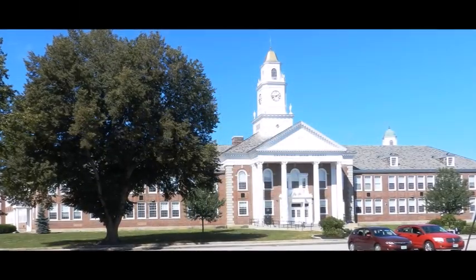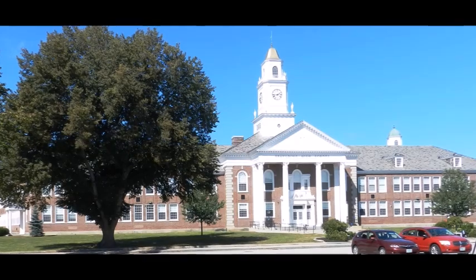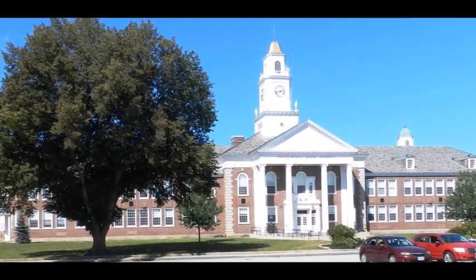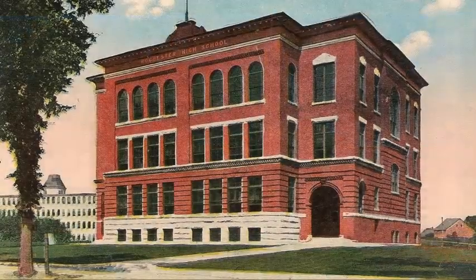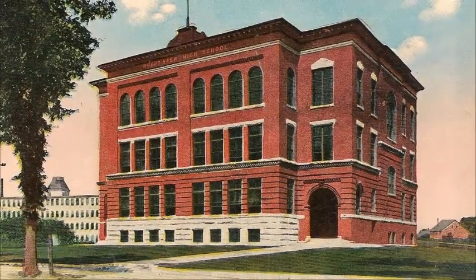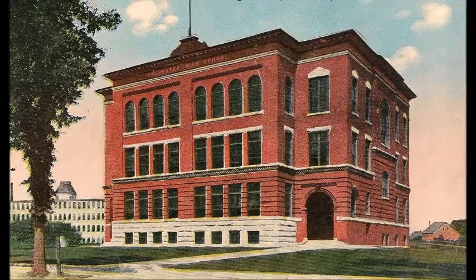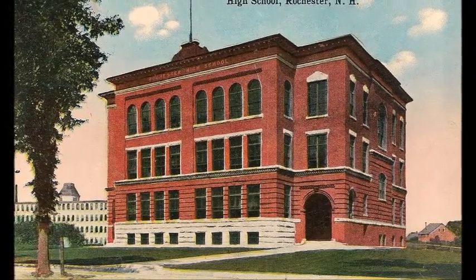On Wakefield Street stands Spaulding High School. It was built in 1939 and is one of the most beautiful high school buildings in New England. Did you know previous to 1939, Wakefield Street was also the home of Rochester High School? It was the city's public high school in the early part of the 20th century.